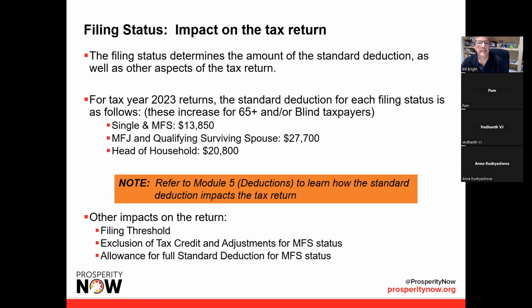The importance of getting the filing status correct is pretty obvious. It determines the amount of the standard deduction as well as other aspects of the tax return. For 2023, the standard deduction for single and married filing separate is $13,850. Married filing joint and qualifying surviving spouse is $27,700, and head of household is $20,800. There is an additional $1,850 if you are over 65 and/or blind.